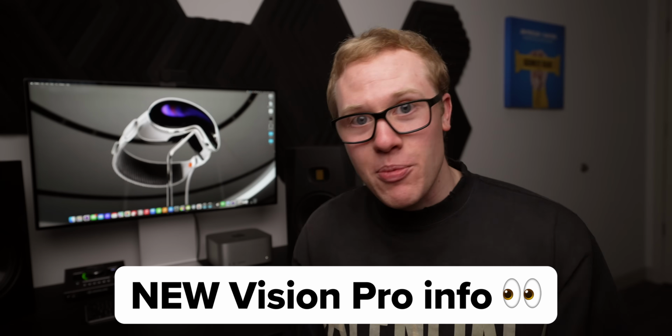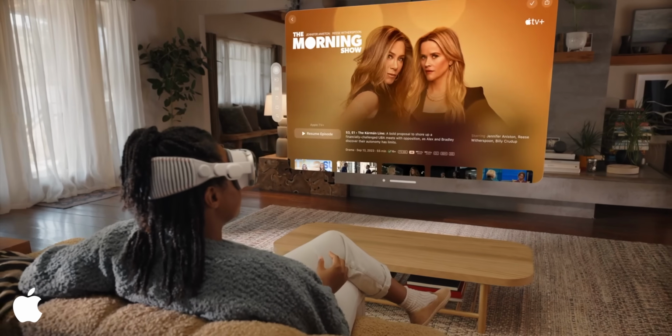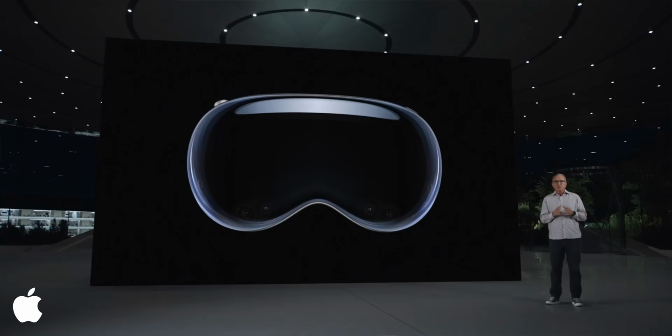Since we last talked about Apple Vision Pro, there's been a ton of new information released, and for some reason, absolutely nobody's talking about it. So in this video, I want to go over the latest updates that we have for Apple Vision Pro as we approach the release date in just under a few months.